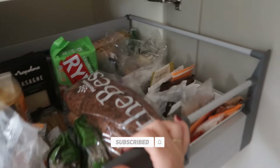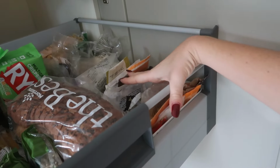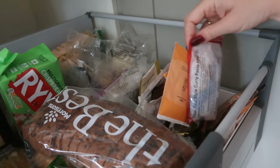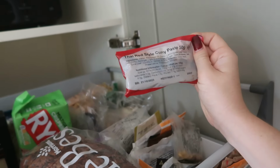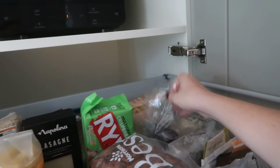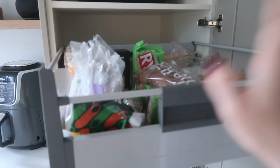You can also see here, because we love our meal delivery kits, we have a lot of the spices for the meals that were never made. This is actually handy too, because if you can't be bothered to cook, you just pull something out, like a red Thai curry paste, and some black rice that you never used, and then just go get some coconut milk and veggies and you've got a meal. So that's actually pretty handy.